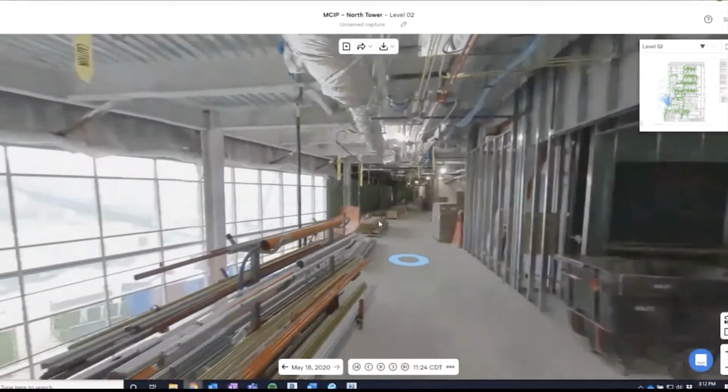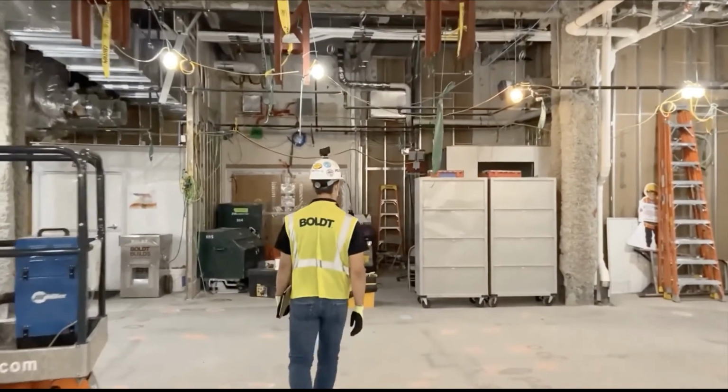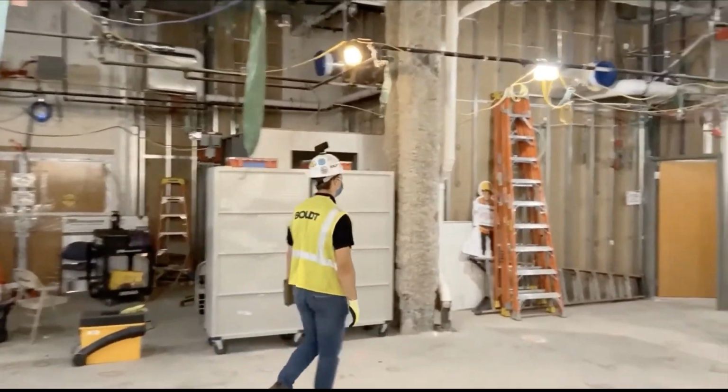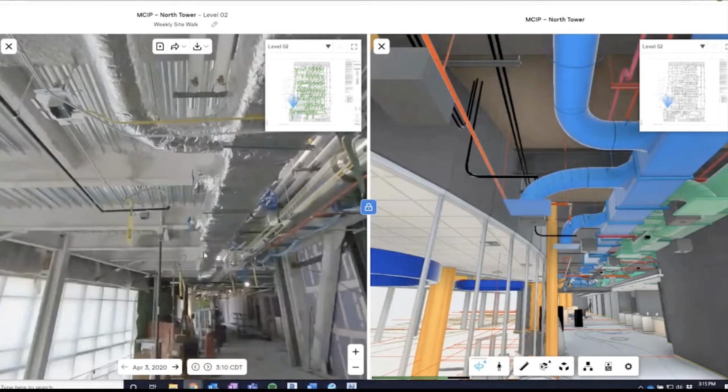OpenSpace is essentially like Google Street View for construction. It gives you full 360-degree photos that you can navigate and click around, jumping between all the different photos, so you can virtually walk your job site anywhere in the world at any time. Somebody is actually walking on site with a camera on their hard hat, and every half second it is taking a photo, and it will actually take those photos onto a plan set and document where those photos took place. We can compare it to the BIM model and see what's not complete compared to the model, and know exactly what we have to schedule going forward in our weekly planning sessions.